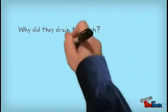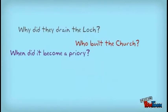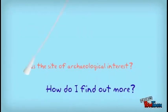But why did they drain the loch? Who built the church? And when did it change? Is there any archaeology here? How do I know more?